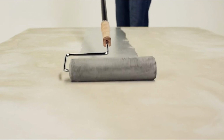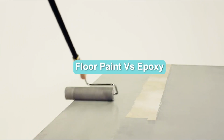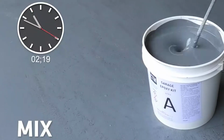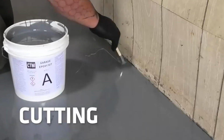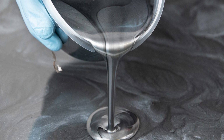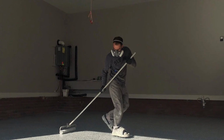Epoxy floor coatings and concrete paint. What's the difference? If you're considering coating a concrete floor, you've probably come across concrete paint products for garages and epoxy coating products, and some that are called epoxy paint. This can get confusing because it's difficult to know what option is going to be best for your floors.